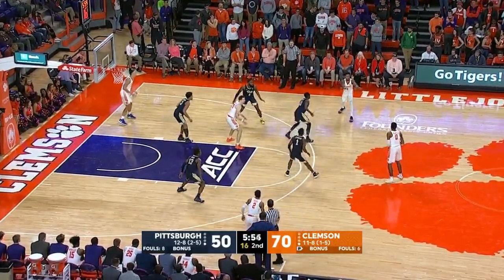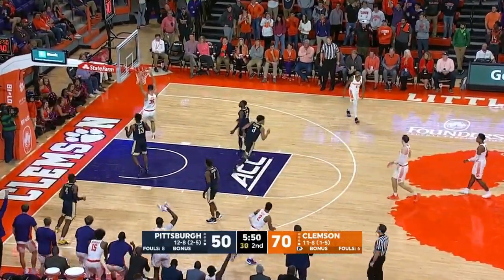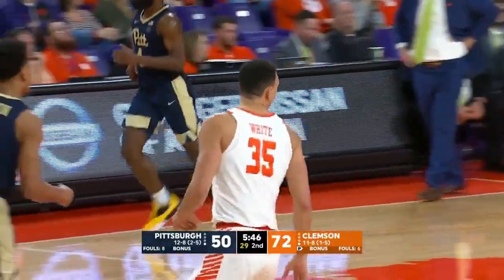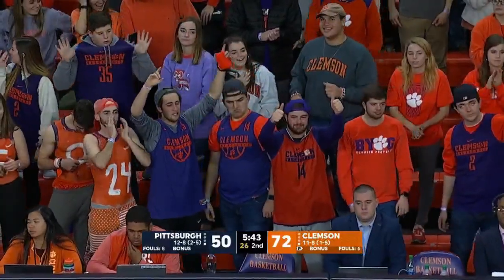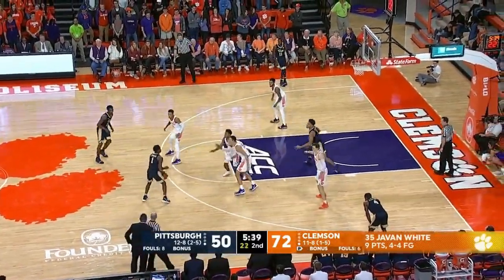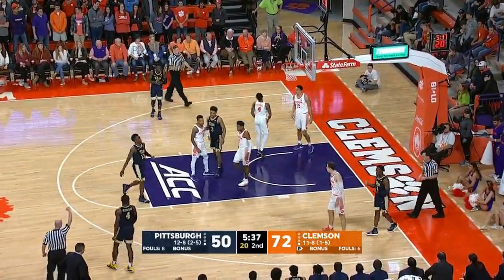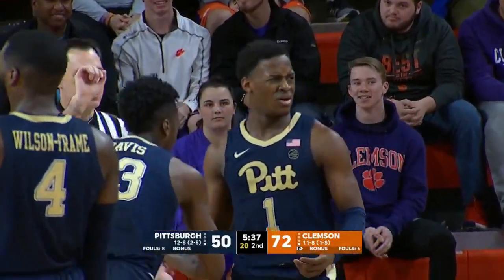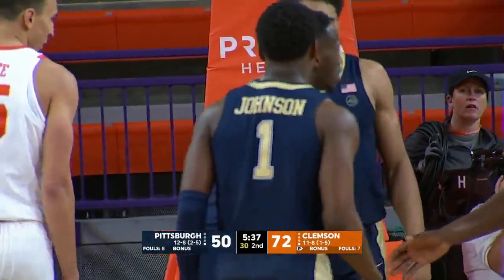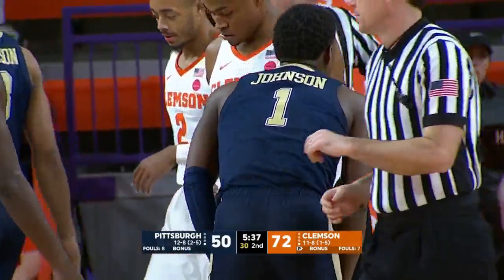Under 6 minutes to go. Clemson's led from the opening tip. Nice pass from big to big. And Javen White has 9 points. Really nice job by Skara getting that playmaking position right around the logo inside that zone. That's a season-high 9 for White. Foul is called on Clyde Trapp. That's his 3rd.